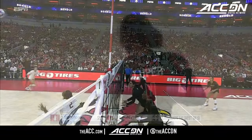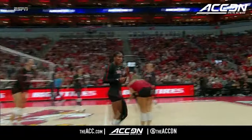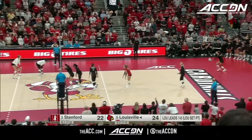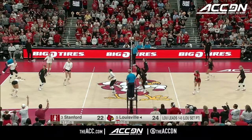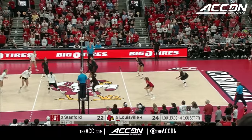Charity Looper! You know after this block, I mean, girl can get up and check out that reaction. Come on. Charity Looper's world, we're just living in it. We've got a front row seat for it right now. It is set points for Louisville.